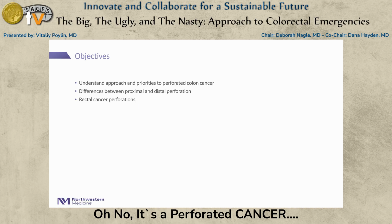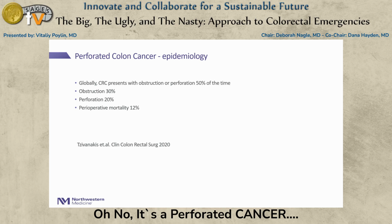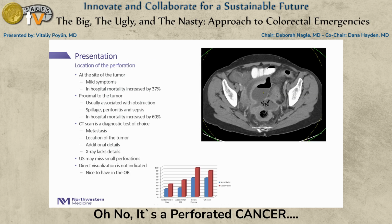My goal for today is to discuss understanding the approaches and priorities in treating perforated colon and rectal cancer, understand the differences between when perforation happens proximally versus distally, and then discuss some of the specifics of rectal cancer perforations. So, globally, colorectal cancer presents with obstruction or perforation about 50% of the time, obstruction more than perforation, but it's actually quite common. And the perioperative mortality is significantly increased compared to your regular scheduled colectomy.